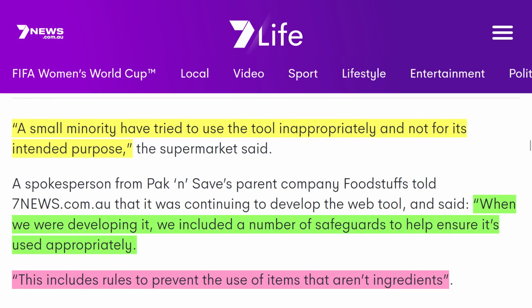A spokesperson from the supermarket said, "A small minority have tried to use the tool inappropriately and not for its intended purpose." I guess I'm part of that minority. "When we were developing it, we included a number of safeguards to help ensure it's used appropriately. This includes rules to prevent the use of items that aren't ingredients." Apparently dishwashing liquid was okay, and so was mouse.